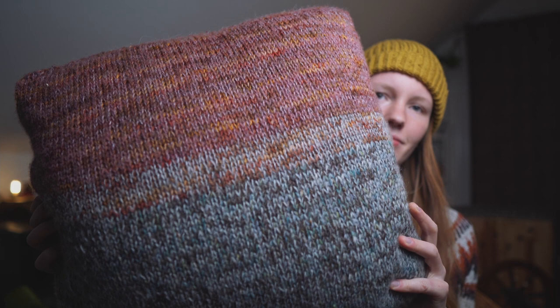It is this pillow. There's also no pattern or anything. The idea was to have some more pillows, or cushions, on our sofa. And so we bought a big pile of those plain cushion insides without the cover. And now I'm going to knit the covers for it.